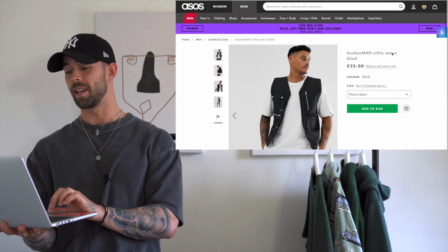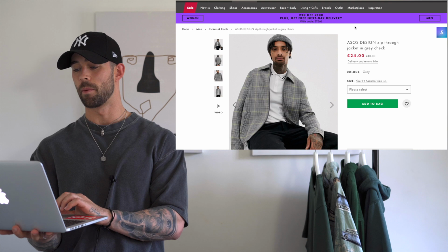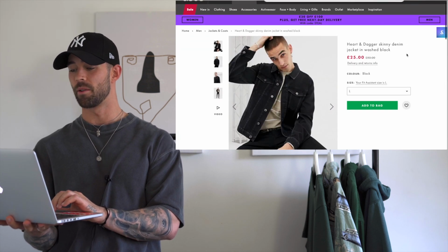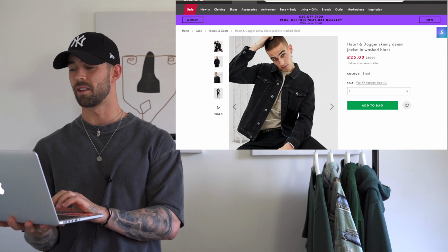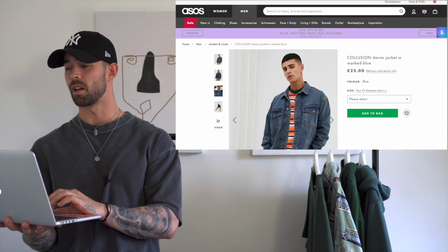Okay, so the jackets that we're looking at, we do have this utility vest, which is a vest, not a jacket. Then we have this zip up jacket in a checkered gray that I'm looking at. Also this Heart and Dragons, it is a skinny denim. I might see if there's one at the same price that's not skinny denim. That'll be too tight on my arms.